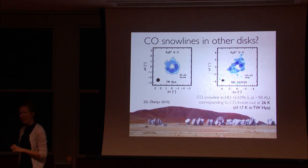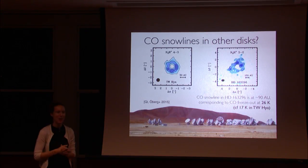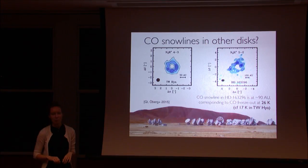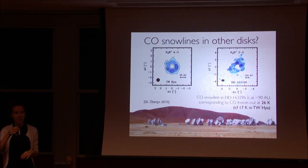We have another 5 coming that have been observed by ALMA. Some of them have also been reduced and sent to us. So hopefully that will give us a little bit more insight into why we have these differences in different disks, and whether it's dynamics or chemistry that is the main culprit.